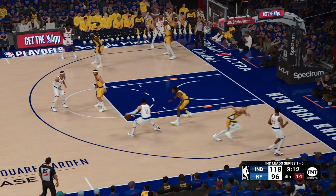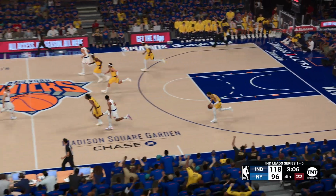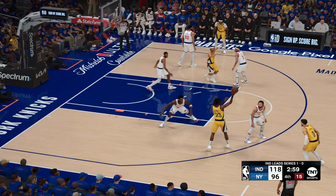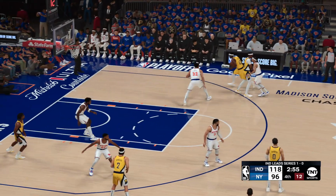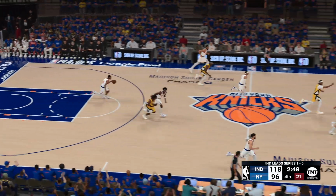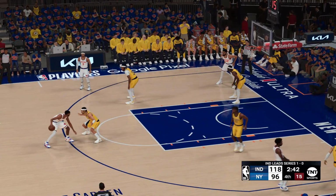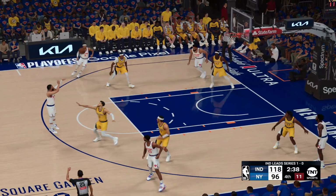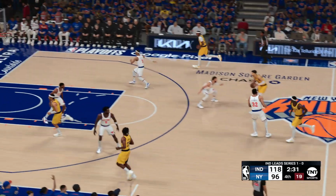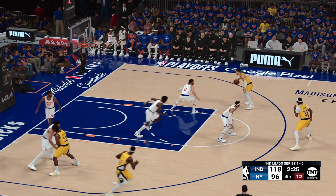Bridges passes to Brunson. Lets the 3 fly. It's rebounded by Tyrese Halliburton. Now Nesmith. Turner with a screen on Hart. Back to Nesmith. And Mikal Bridges pulls it down. Bridges has got 4 rebounds now tonight. Pass to Brunson. No good on the triple. Well, even though he misses that one, the defense has got to talk about that. And that's a bad miscue, and you can't give up looks like that all game long.